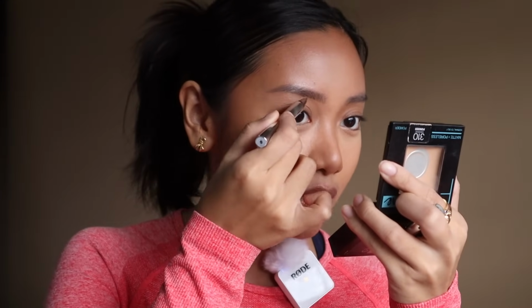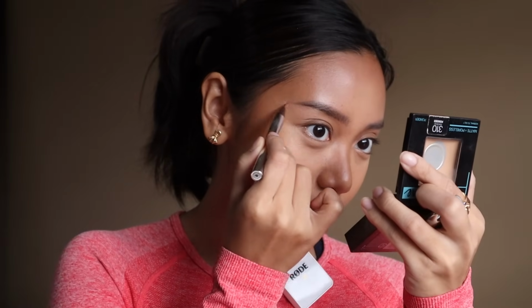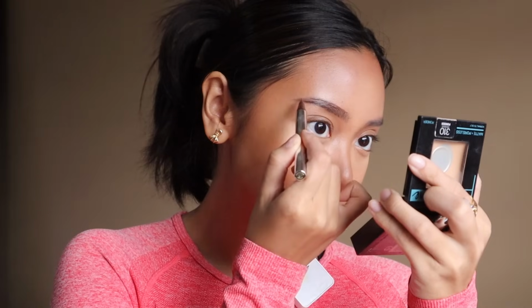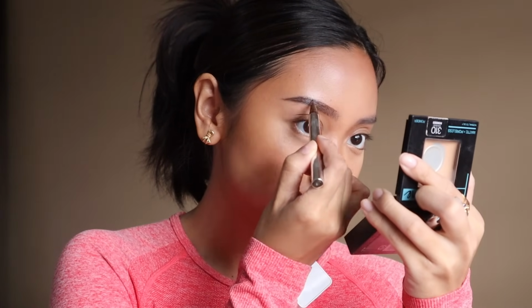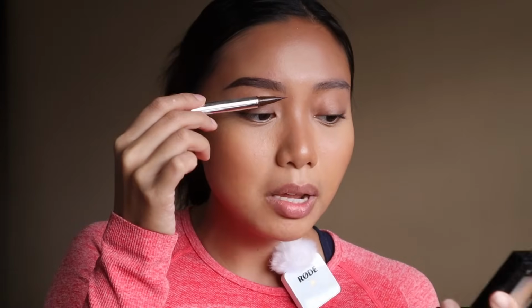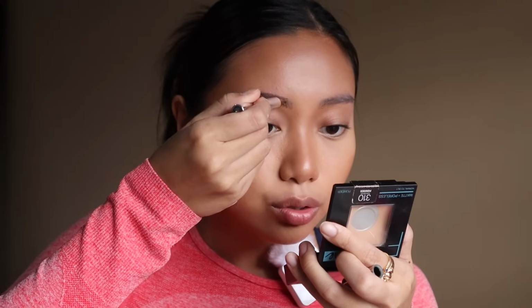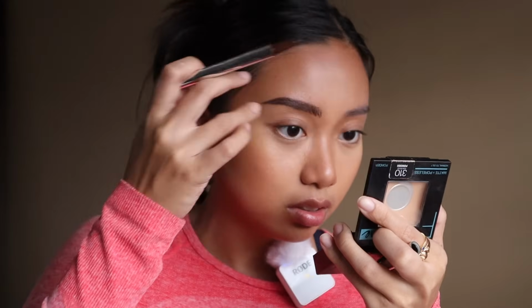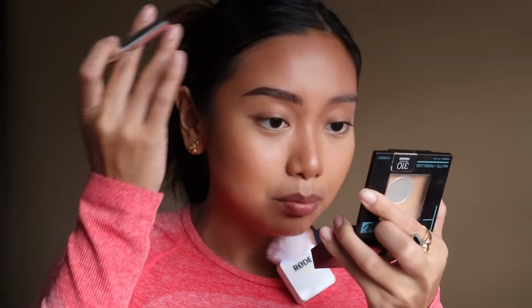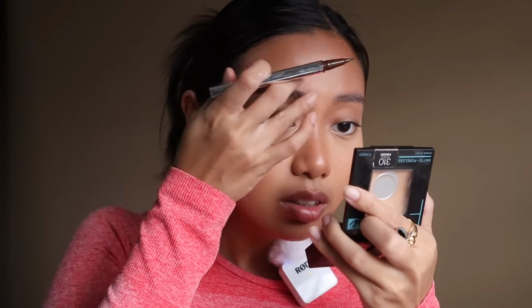Okay, so all I'm gonna do is fill in the sparse areas. Pero wala naman akong masyadong sparse areas. So I'm just gonna darken it like this. Just very natural. Ayan, light strokes. There you go. Ganun lang siya. So dito naman sa malapit, I just do like upward strokes so they look like real hair. But that's about it. And then I pat it, but it's not too dark. Ta-da! And then I'll do the same on the other side.